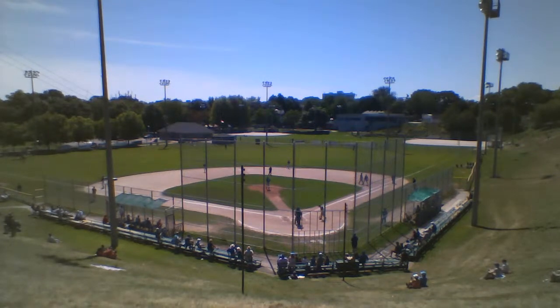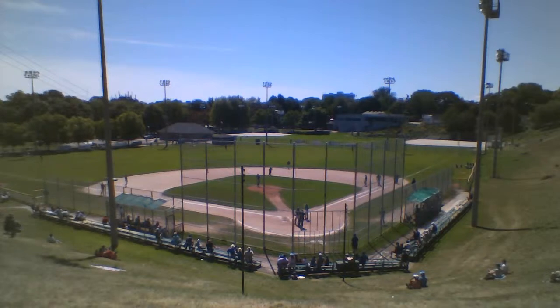A fan just made a diving catch to grab that foul ball. And he is very happy about it.